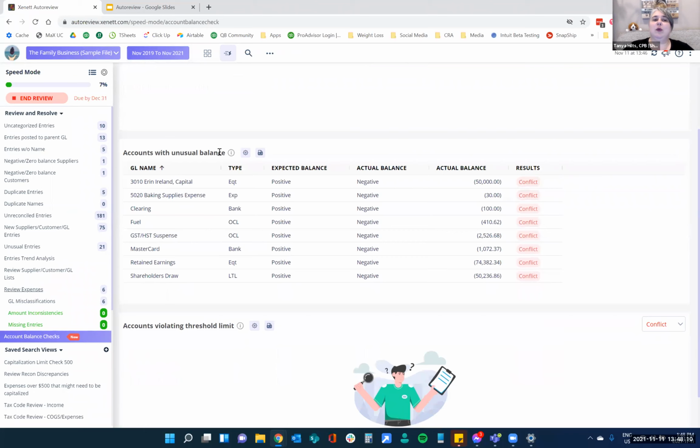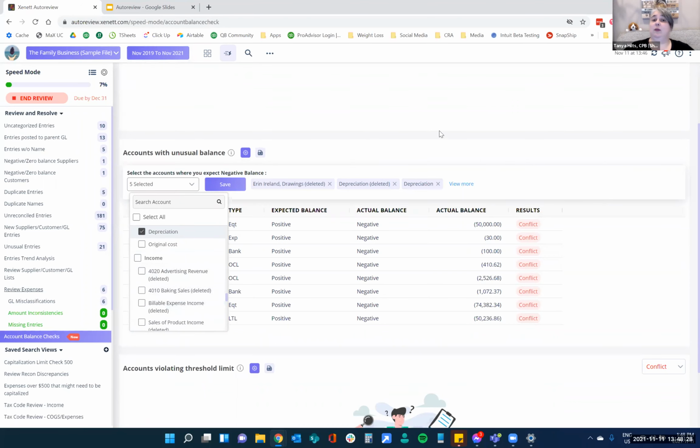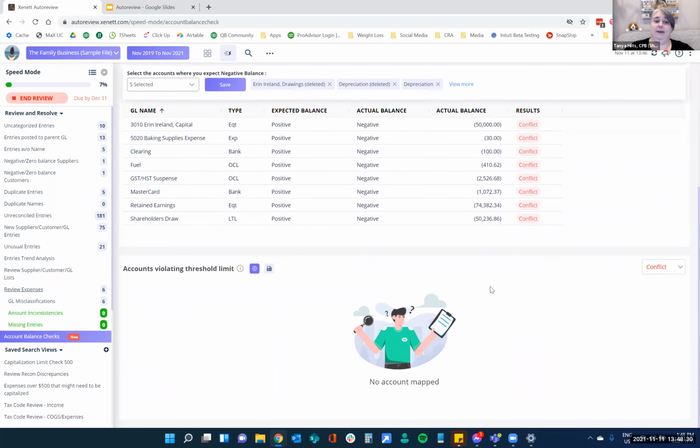Accounts with an unusual balance. Again, this is if it should be a positive balance, but it's showing as a negative. So if it should be a debit, showing as a credit, should be a credit, showing as a debit. This is going to catch that, which is beautiful. And again, you can go in and you can customize which ones you want it to show and which ones you don't want it to show, which is great.